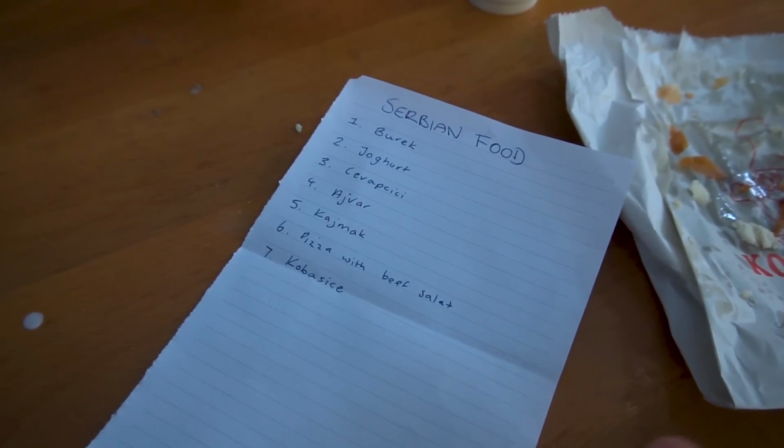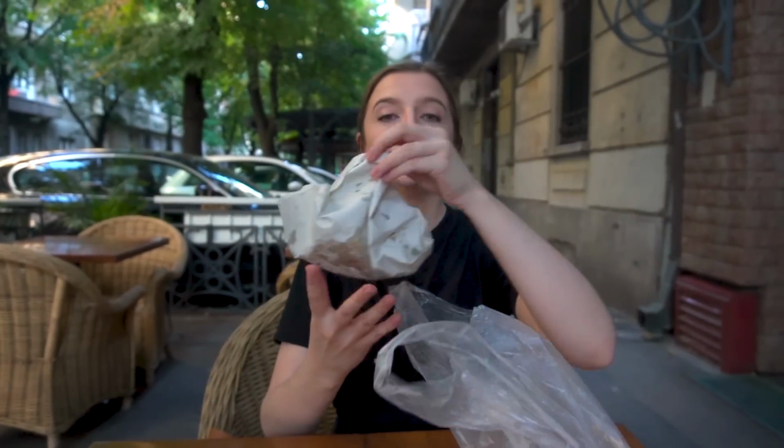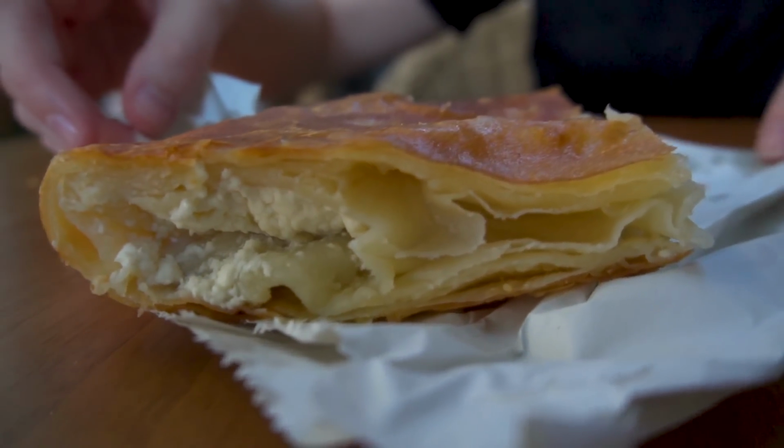We've made ourselves a bit of a list for today's food tour because we are so rushed on time here in Serbia. I didn't really have that high expectations for Serbian food until I started making this list, and then last night it just blew out of proportion because we had ćevapi for the first time, and it is the best thing I've ever eaten. But starting the traditional way with burek and yogurt, we went for the cheese burek, which looks incredible.